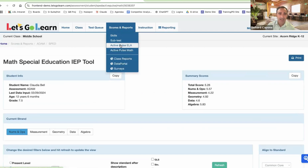So I'm going to go back to the progress monitoring because some of the four steps I want to talk about is precision diagnostics to find present levels, to be able to write goals. But really, I want to stress progress monitoring.